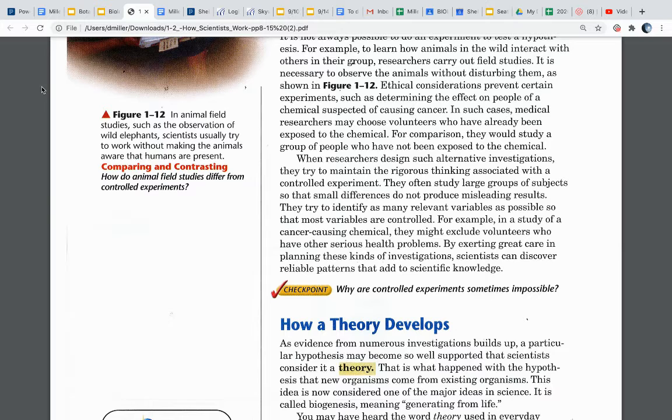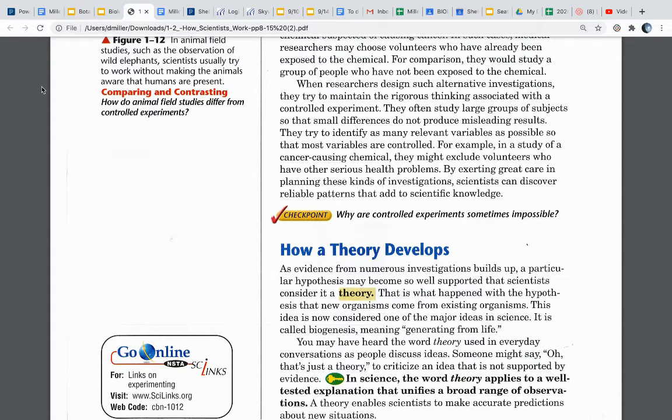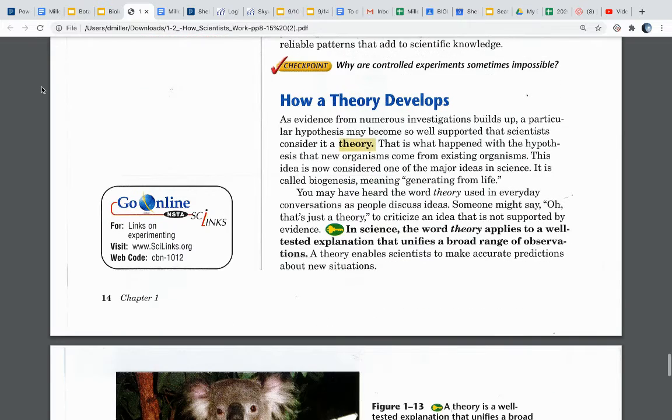When researchers design such alternative investigations, they try to maintain the rigorous thinking associated with a controlled experiment. They often study large groups of subjects so that small differences do not produce misleading results. They try to identify as many relevant variables as possible so that most variables are controlled. For example, in a study of a cancer-causing chemical, they might exclude volunteers who have other serious health problems. By exerting great care in planning these kinds of investigations, scientists can discover reliable patterns that add to scientific knowledge.